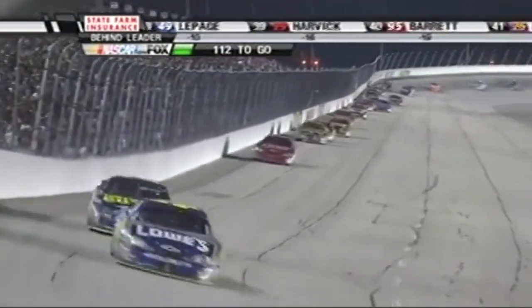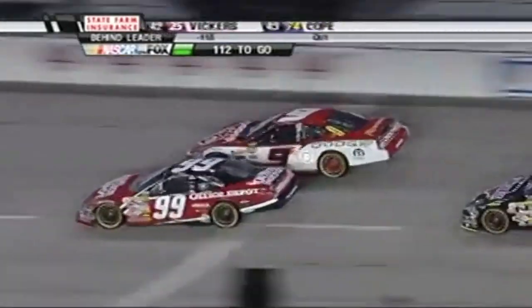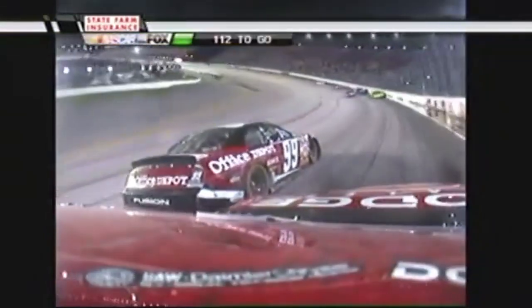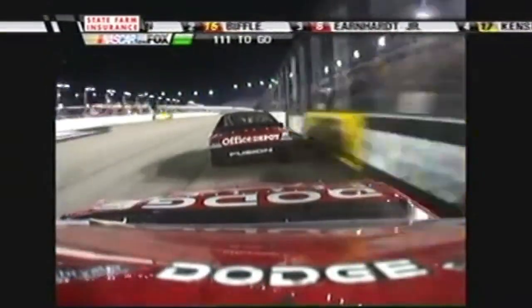Clint Bowyer had a good car in the early part of the race. Right now he's a lap down. They had a mistake on the pit stop where the tire rolled across pit road, and he ended up going to the rear of the field. So that 99 car, Larry, just gets closer and closer to the front all the time. 9th place, so that pushes Casey Kane back to 10th, Matt.